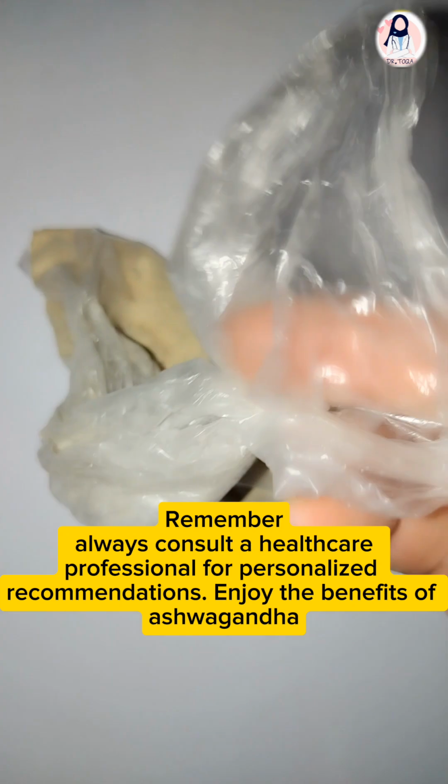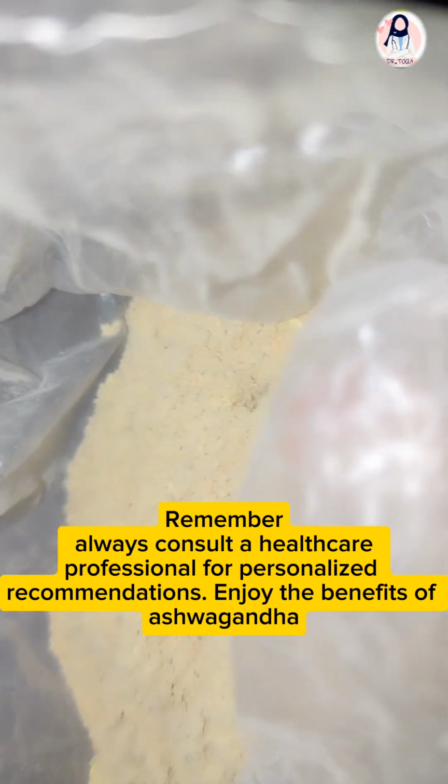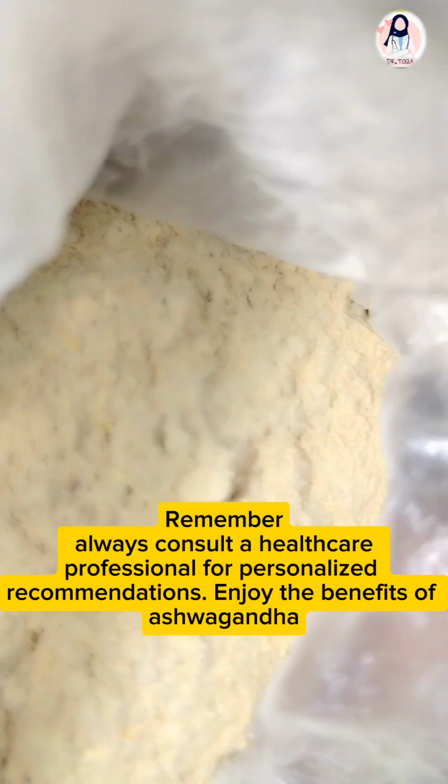Remember, always consult a healthcare professional for personalized recommendations. Enjoy the benefits of ashwagandha.